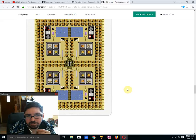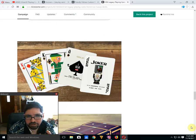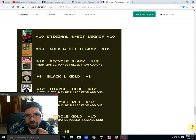Again, it looks like it's right out of Super Mario Brothers, with a little maybe Zelda in there. Or maybe it's all Zelda, I'm not sure. I haven't played a whole lot of Zelda. But yeah, it's pretty interesting for what it is. And look at that, there's Link. Apparently there's a treasure brick box. It's pretty cool. I mean, it is what it is.